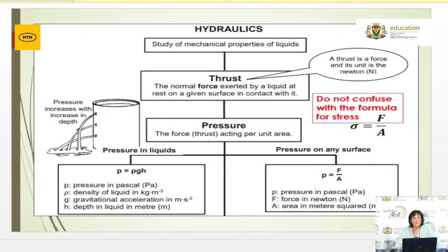Then we go on to hydraulics, and hydraulics is always nice questions asked. Hydraulics is the study of the mechanical properties of liquids. And here we talk of the force as the thrust.